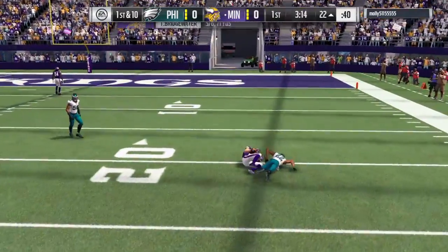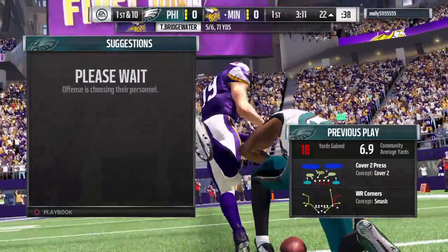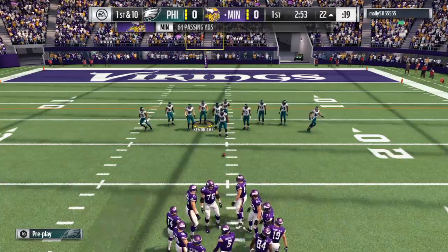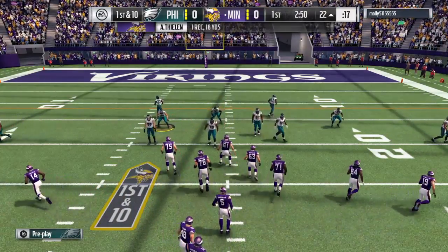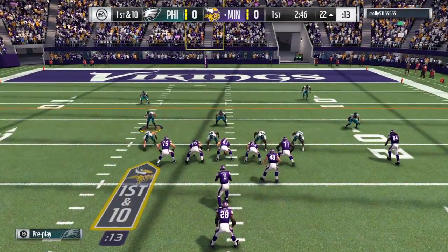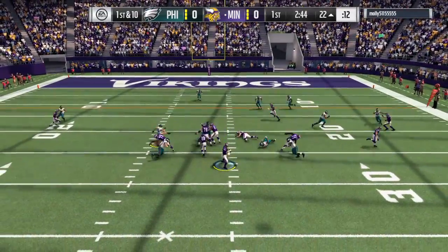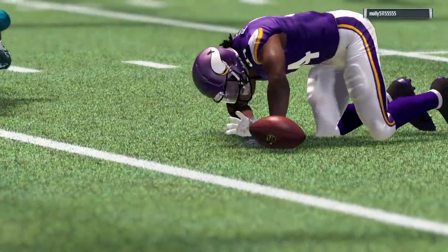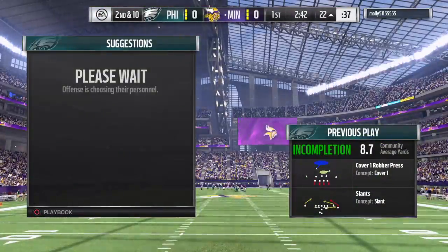Going for a right side here, complete. They got 18 yards out of that one, and it gets them a new set of downs. Offense walks to the line for play number 7 of the drive. On 1st and 10, Bridgewater. He couldn't quite hold it. Got hit. Ball pops out, incomplete.